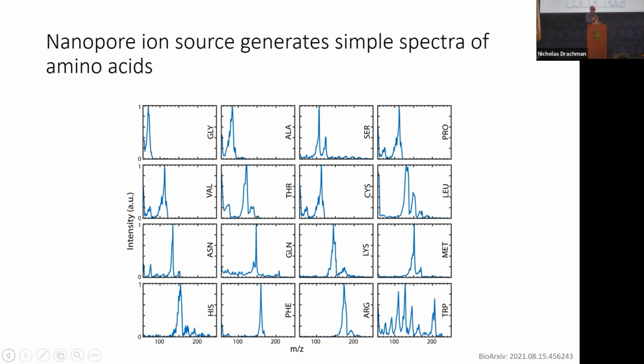So yeah, I can see a lot of questions coming from the in-person audience and the virtual. I'm going to ask one more from the virtual and then go with the in-person audience. Do you see a way to couple a separation system to this type of delivery, given the very low flow rates required for nanopore tips? Would it be possible to combine it with liquid chromatography or capillary electrophoresis?